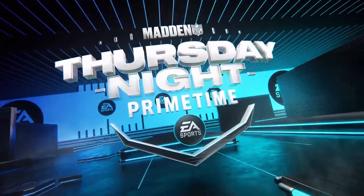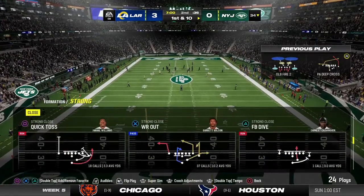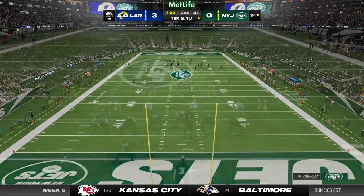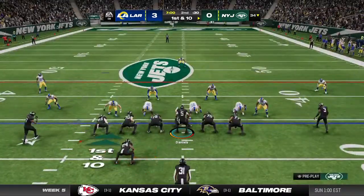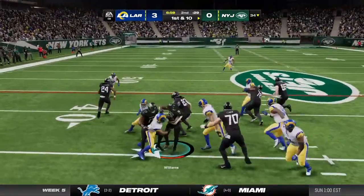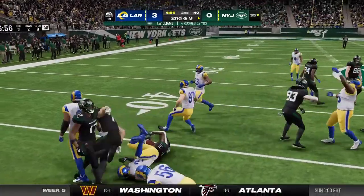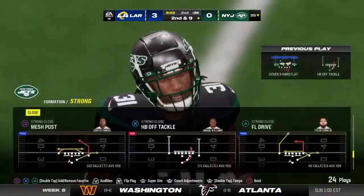From the 34 now, here's 1st and 10. 2nd quarter now from MetLife Stadium. The Jets with the football here, as they've got it with a 1st and 10. They'll hand it off now, Williams. And this defense is able to plug him up there as he'll get a yard to the 35.